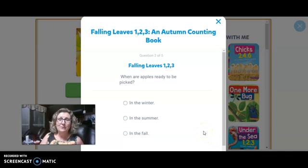When are apples ready to be picked? In the winter, the summer, or the fall? When are the apples ready? Do you remember what they said in the book? It was in the fall. In the fall is when the apples are ready to be picked. Yep.